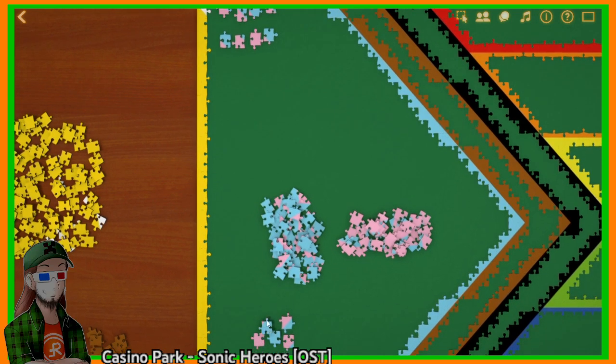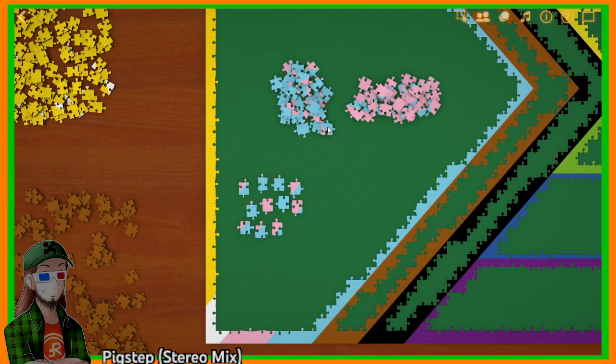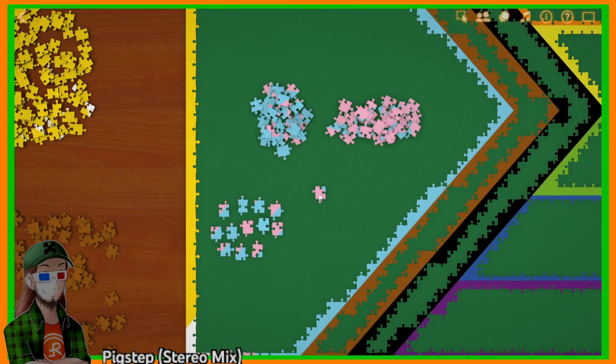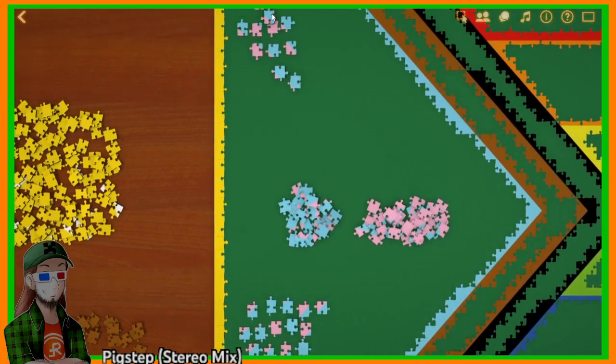Blue on the right side. Bottom then. Blue on the right side. Top. Bottom. Bottom. Bottom again. Also bottom. Top. Lots of bottom. So much bottom. Top. Top. Bottom. Also bottom. Again, bottom. It's top.